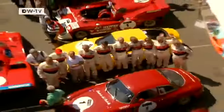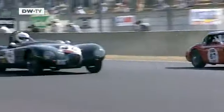Fans and owners of the old racing car meet at the Le Mans Classic. The Jaguar D-type is part of the show, along with Ferrari, Porsche, and Lotus.